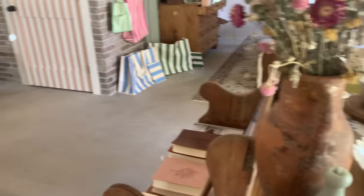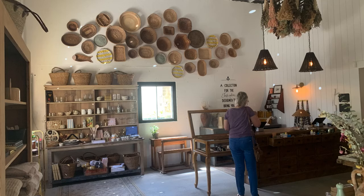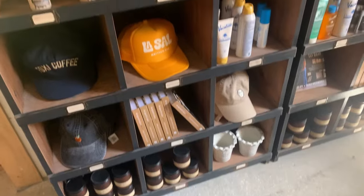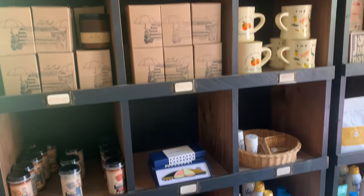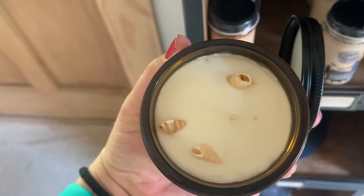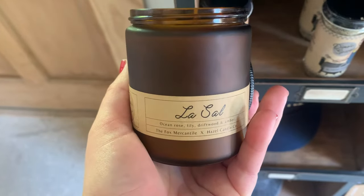with all these really cool things, rustic items. And it's just so boho. I loved it. My mom loved it too. She was just like, I'm coming back here. So we had a really great time, needless to say.